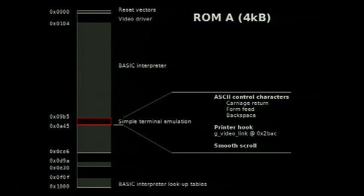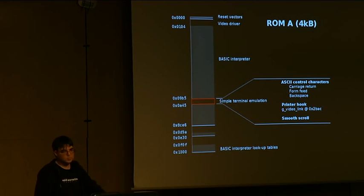In addition to the BASIC interpreter, there's a simple terminal emulation. It recognizes some basic ASCII control codes. You also can redirect the terminal output to an arbitrary device. There's again a hook in the system area of RAM where you can point it to your own function, and you can then send it to a printer or whatever other device there is. The terminal emulation also tweaks the video timing a bit, so you get a fancy smooth scroll animation when the terminal scrolls up.